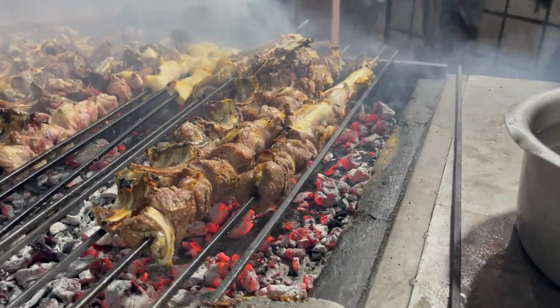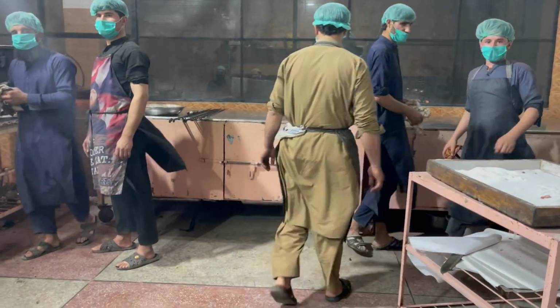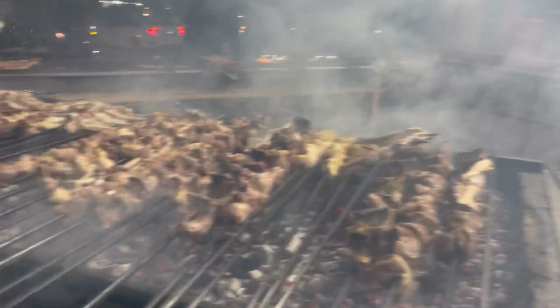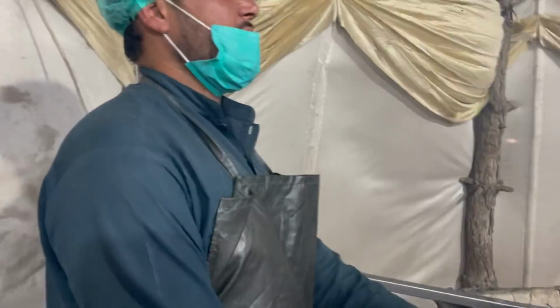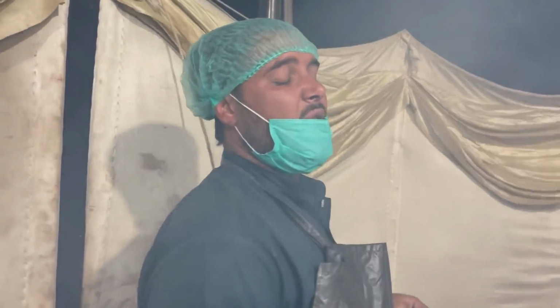So this is dum pok, and then they cook it first here, and then it goes all the way over there. Steam it on another tray. Wow. And that's from a restaurant. Zaika. That's the chef here. Wow.